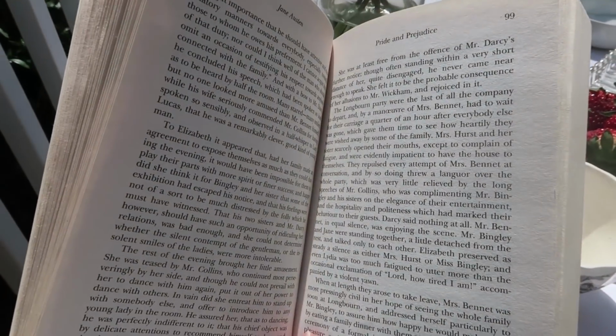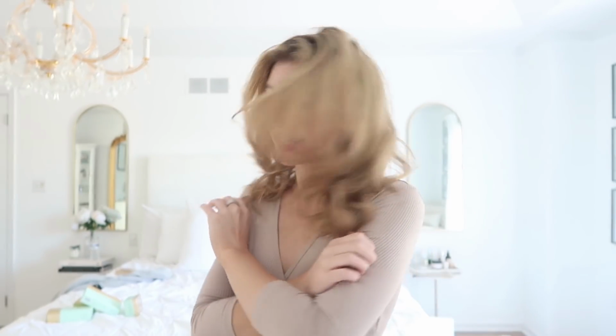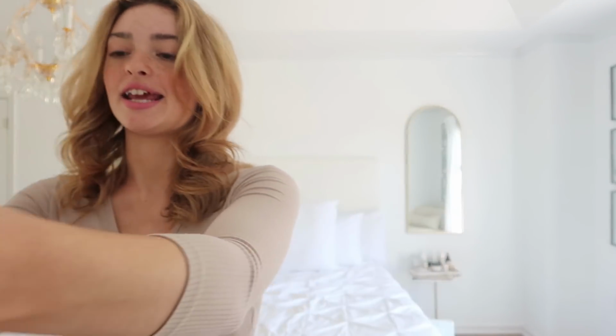So far so good. Okay, so we're back inside now. I have some PR boxes that I haven't opened yet. Actually, I just opened it, but I'm gonna show you guys. First thing is I got a box from Valmont, which I'm really excited about. I did take it out of the box already. I love Valmont skincare. I've been using Valmont for a few years now. I never actually knew about them until they reached out to me to send me stuff a few years ago, and then I fell in love with them.